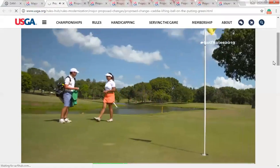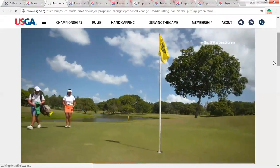If your caddy has marked and lifted your ball, it can be replaced by you or your caddy.